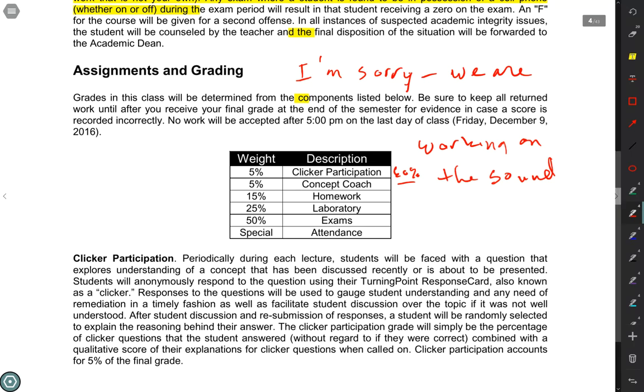Then we have the Concept Coach. Our textbook, a free text question in the back. Yeah. So to clarify, we do not get penalized in clicker participation for getting an answer wrong. That is correct. I want people to participate and think. We're learning. I can't expect you to be right every time when you're learning, right? The test is where I expect you to be right. So yeah, it's participation. And I do want people to honestly participate and not just, as a student last year, as soon as there's a question, B, and not paying attention. That's not what I want.